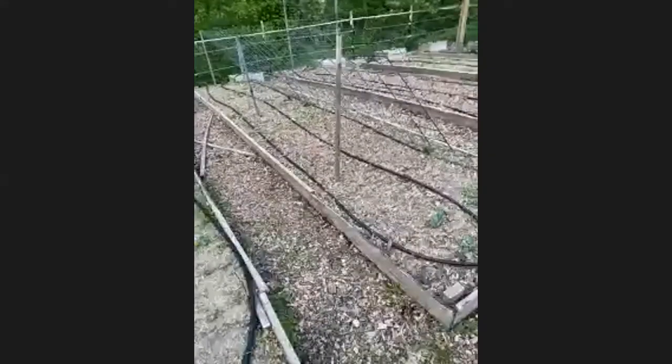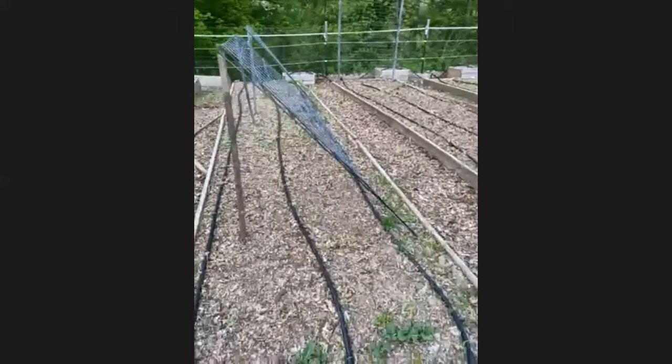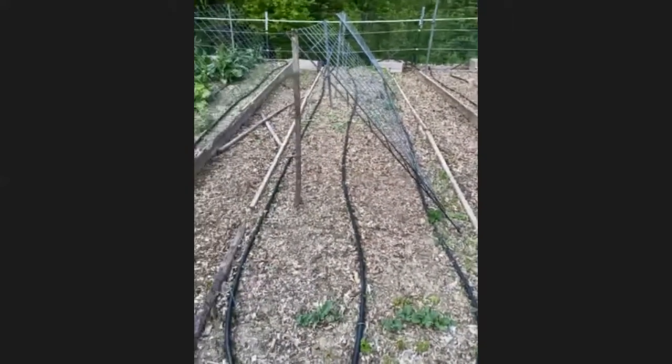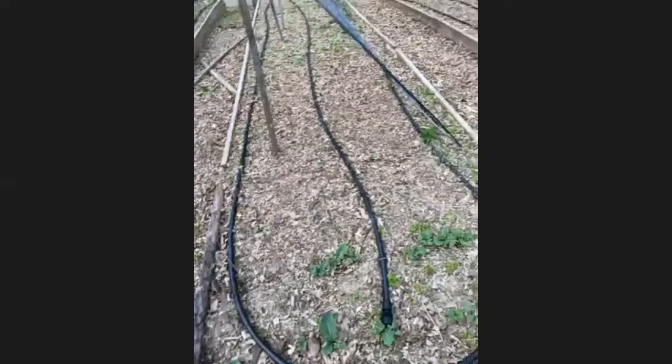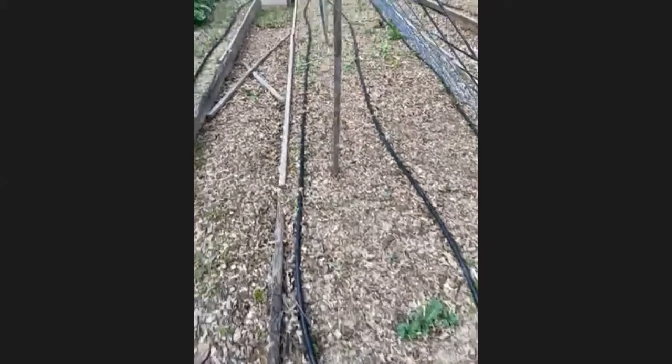Next bed, we also have trellises. These are for cucumbers. I did plant those. Again, they're a warm weather thing. They haven't come up yet. We also have some kale or something here, which got eaten. And more lettuce and stuff. So I just kind of scattered seed underneath these panels because I had extra.